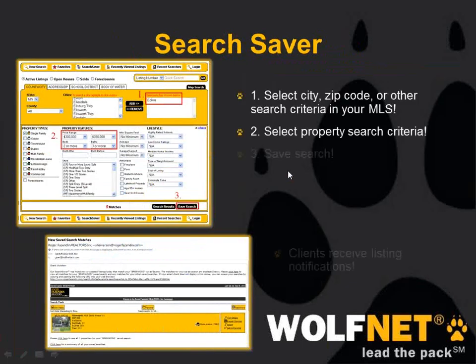The search saver. So the way the search saver works is first they would select their city, second they would select their property search criteria and features, and then they would save search. Once the consumer does that and takes that action and authenticates their email address, your property search and your website is sending them emails. And you can see an example of the email down below with new listings as they match their search criteria.